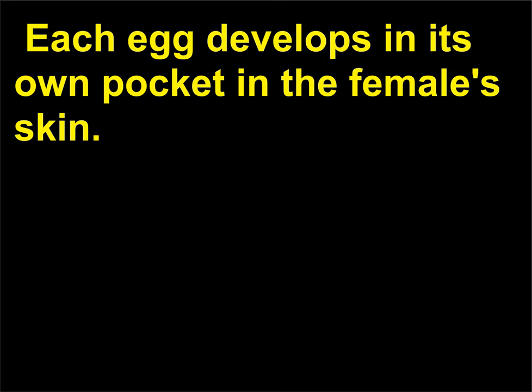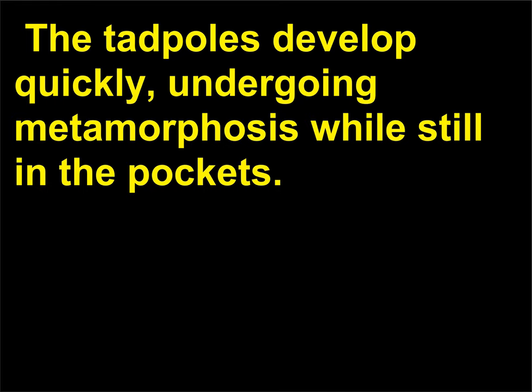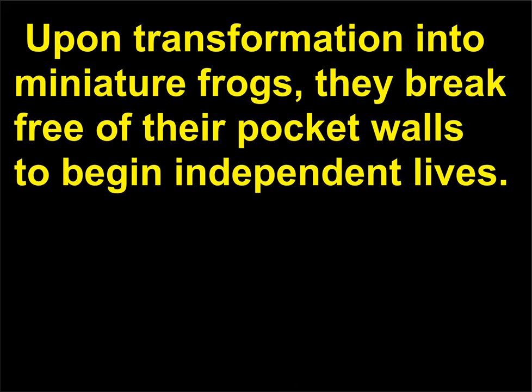The tadpoles' tails are plugged into the mother's system, similar to the placenta of mammals, exchanging nutrients and gases. The tadpoles develop quickly, undergoing metamorphosis while still in the pockets. Upon transformation into miniature frogs, they break free of their pocket walls to begin independent lives.